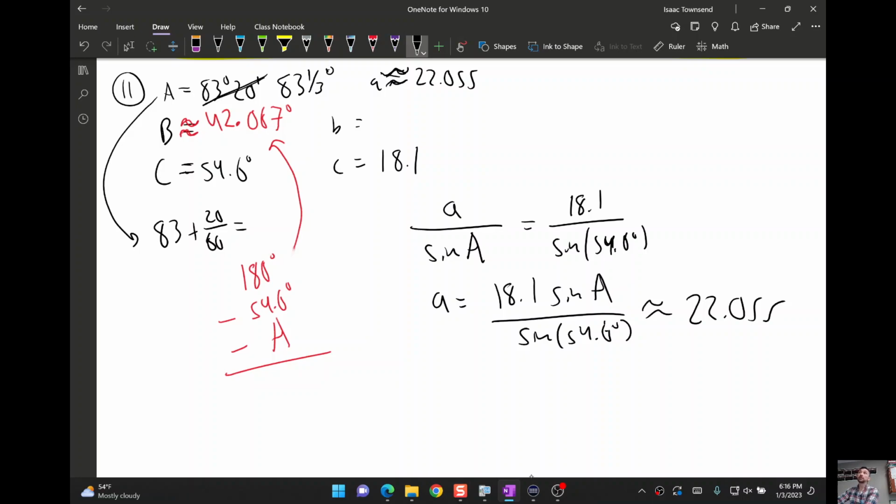Okay, and then for B, if I want to find side B, I have to know angle B. And then I can set that equal to A over the sine of A or C over the sine of C. Now again, there's nothing wrong with using A over the sine of A. It's just that I did some work to find these two. So in theory, I may have made a mistake, whereas angle C and side C were given to me in the question. So I know those are correct. So even though it doesn't matter mathematically, I still feel better using the two that were given to me.